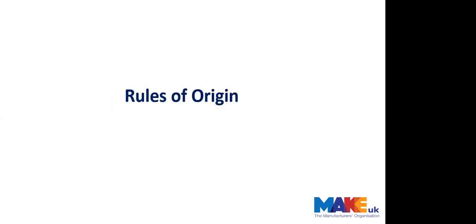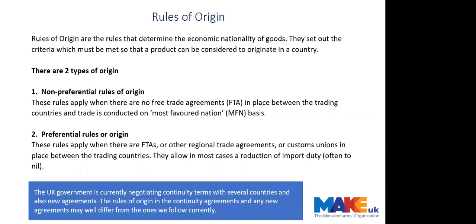The other area, currently quite a hot topic, is around the rules of origin, especially with the new trade and cooperation agreement between the UK and the EU. And what I will do, I'll touch on the free trade agreement between the EU and the UK a little bit later on, but I'll run through the basic rules of origin, which apply across the globe, essentially, and in particular to individual free trade agreements.